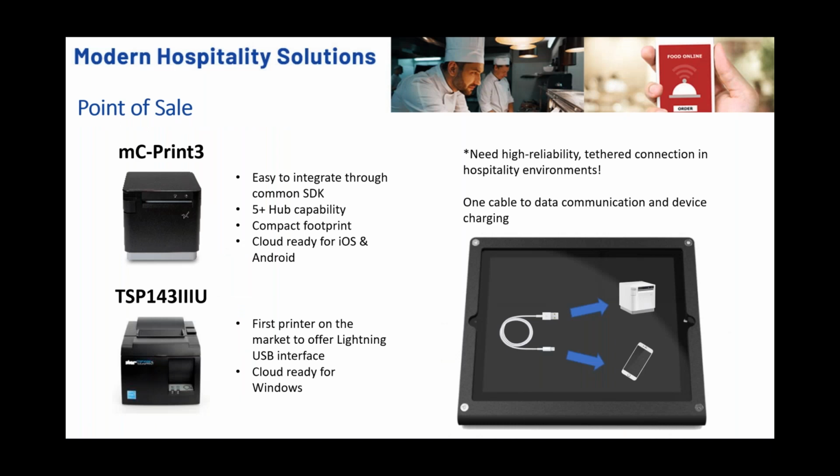So point of sale, we'll start there. People often ask, hey, why Star? That answer is really pretty easy. In today's POS applications, a stable and reliable connection is absolutely mandatory.